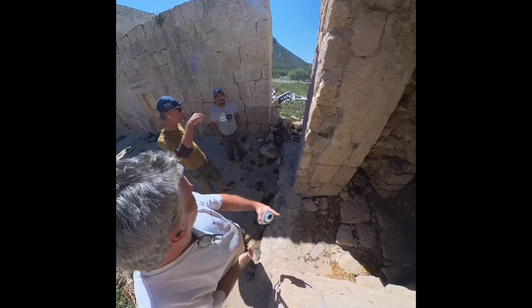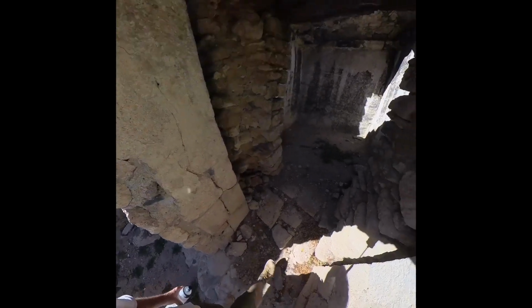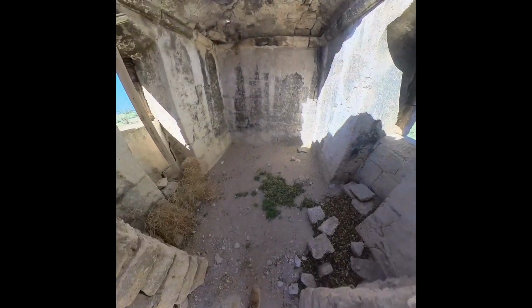Is it okay to go in here? To this area? Yeah. Is it okay to go in? Yeah. Be careful. It needs a little restoration. Oh, you got a board holding it up. It's okay.